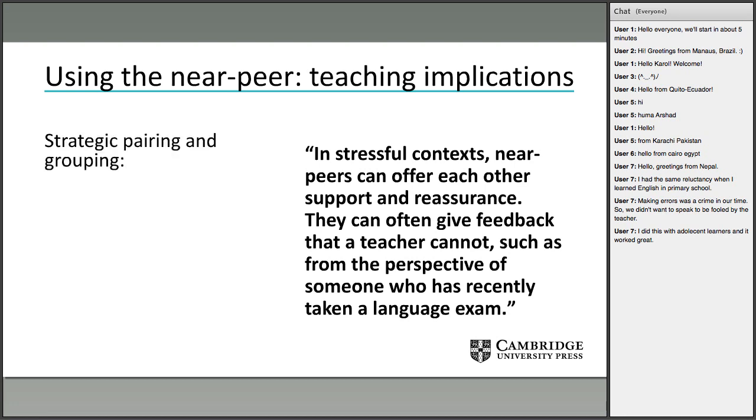What this means in terms of near peers is facilitating classes through strategic pairing and grouping of learners. For example, we could have near-peer language role models. This is where we see a student who's very much like us, who has a slightly better grasp of a particular area of grammar, or who is particularly good with vocabulary. We can think about pairing students who want to develop that skill in order to help each other out.